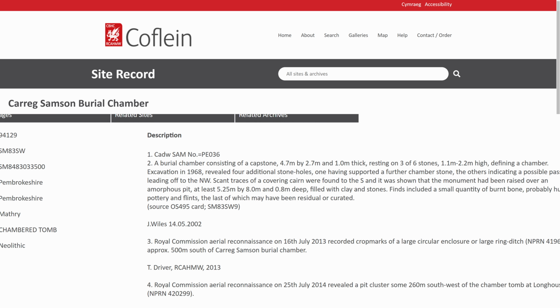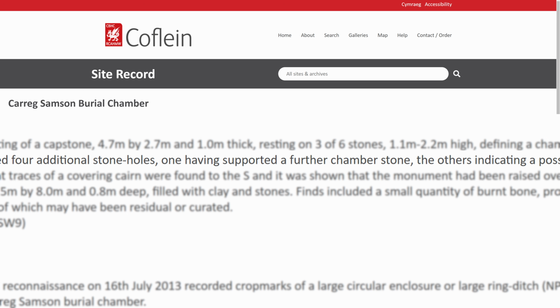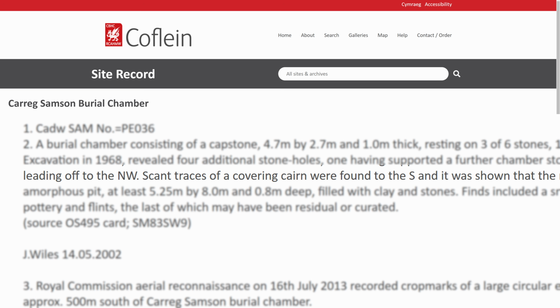Now, on Cadw's website, where they summarise the excavation, they write that this revealed 4 additional stone holes, one having supported a further chamber stone, the others indicating a possible passage leading off to the northwest. Now, I'm not a huge fan of the wording, one having supported a further chamber stone. I think that statement should be taken with a pinch of salt.